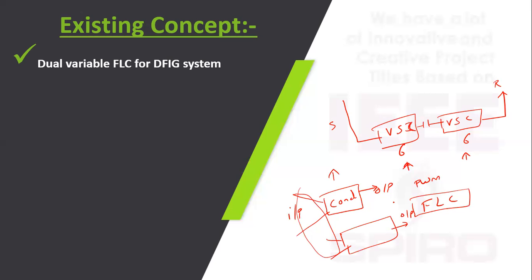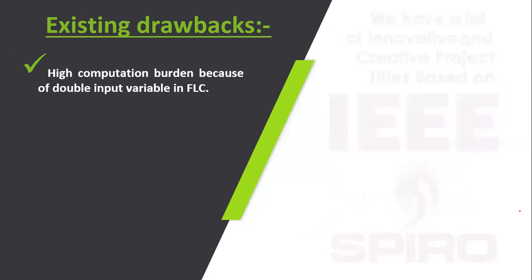This output is for P, this output is for I. This PI is then given to the PWM. Here the conditions are based on the inputs. So in the existing concept, due to the dual input variable, there are a number of conditions, which increases the computation burden. So the existing concept has a high computation burden because of the double input variable in the fuzzy logic control.